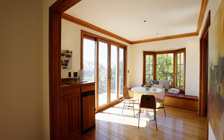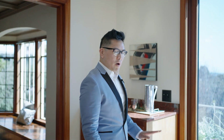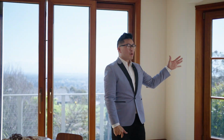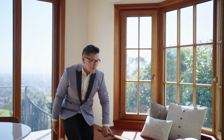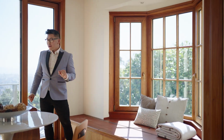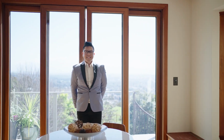So moving on to the next room here is this space which used to be the atrium, but my current clients actually remodeled it, enclosed it, added a wet bar, lounge area, put in these gorgeous bay windows which open from all different angles, and this great, very useful storage bench here. Sit here, read your iPad, enjoy your lovely book, but my favorite part is this.